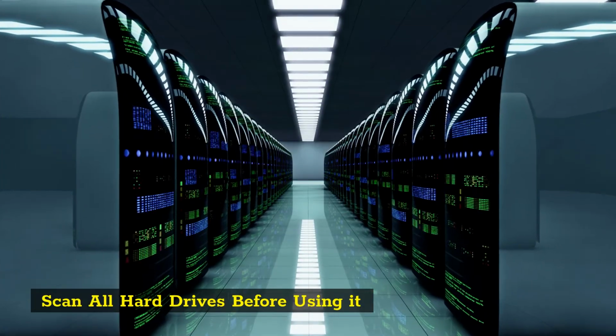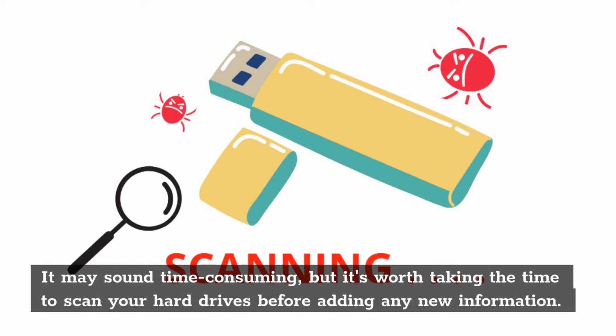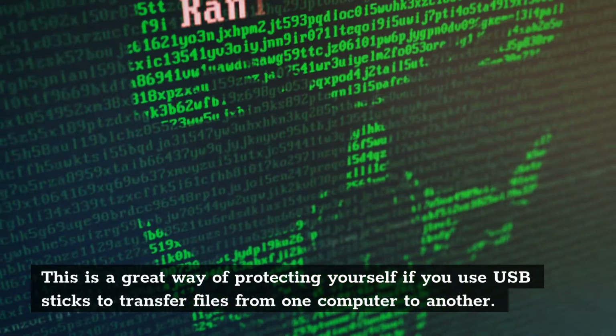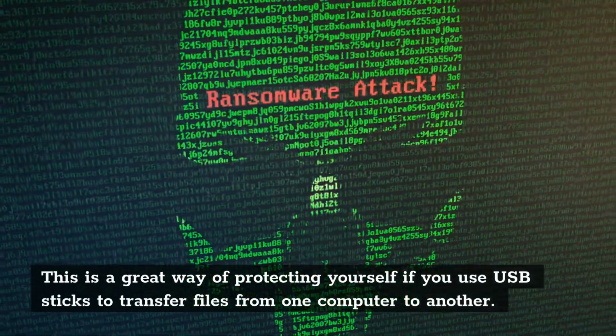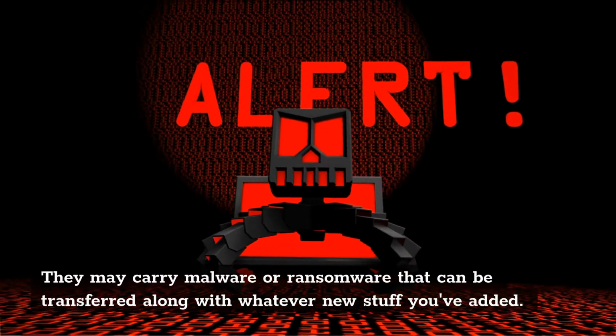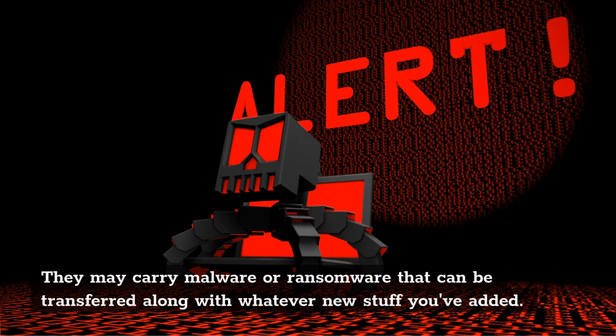Scan all hard drives before using them. It may sound time-consuming, but it's worth taking the time to scan your hard drives before adding any new information. This is a great way of protecting yourself if you use USB sticks to transfer files from one computer to another. They may carry malware or ransomware that can be transferred along with whatever new stuff you've added.